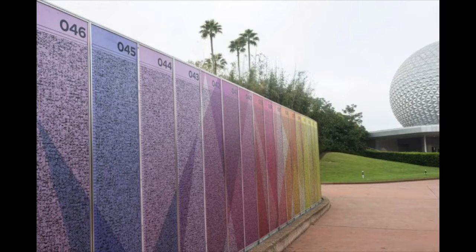So the problem was that they needed to move them to a new location. That location is found just outside the main entrance of the park, and Disney has debuted what this display looks like. Now the Leave a Legacy tiles look a little bit different. They are now found outside the park's touch points, and they're showcased amid a rainbow of color, which actually matches the new EPCOT color scheme that they have.